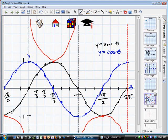I can't tell you how many things fit this rhythm. That's another whole presentation I'd love to give to you, but we're out of time. So at least I gave you a little intro to the graphing of trig functions.